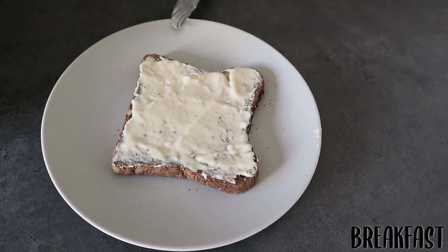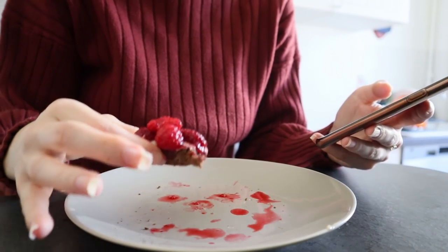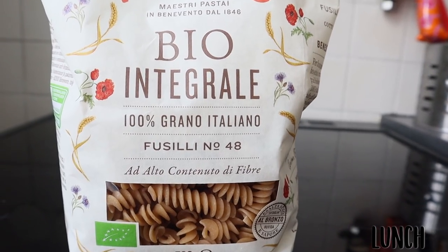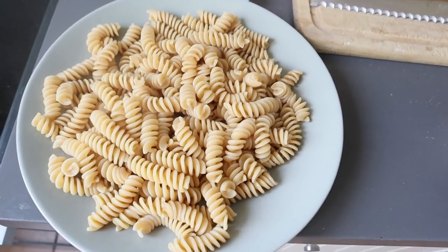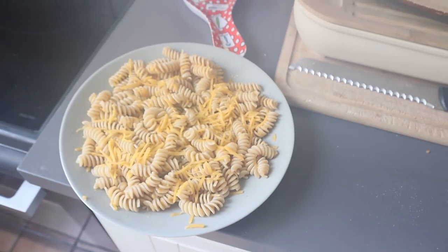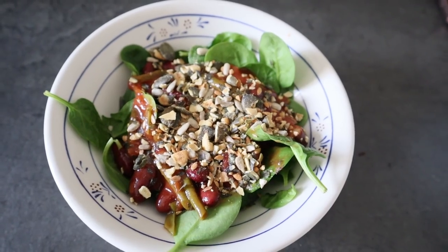Breakfast was a slice of whole grain bread with some cashew nut butter and some raspberries. Very simple. For lunch, I had some whole wheat pasta with 14 grams of protein for 100 grams, which is pretty good in terms of protein, and then put some cheese on there. And then made a little side salad with all my leftovers that I had.